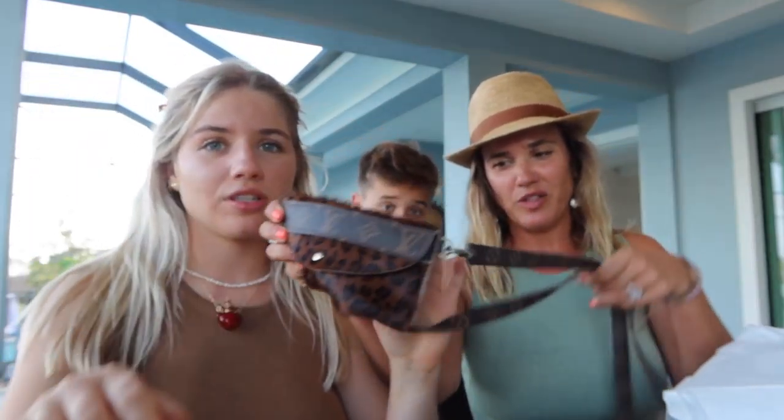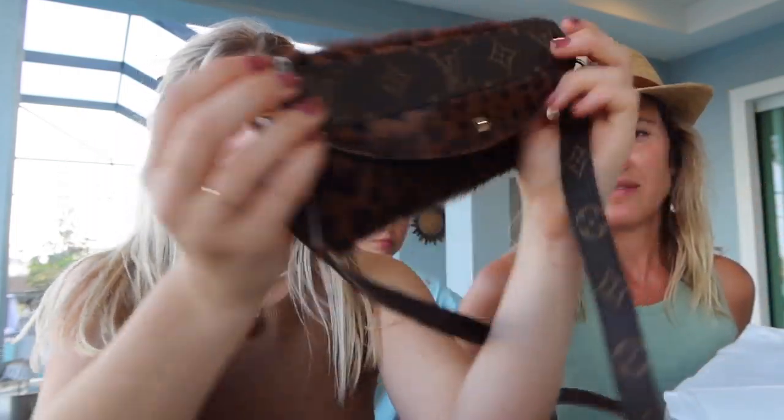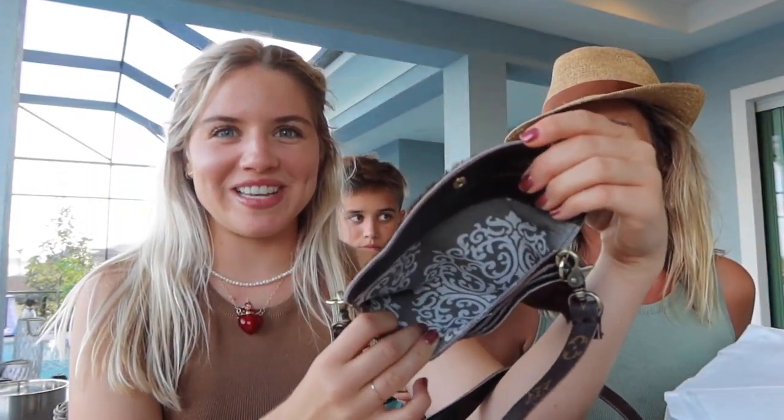How cute. Look at how cute this is. It's fuzzy. So obsessed with it. So cute. I'm definitely gonna be stealing this from you when I come visit. We're wearing matching dresses right now. These are from Princess Polly, and I linked it in my clothing haul video that I posted last week.